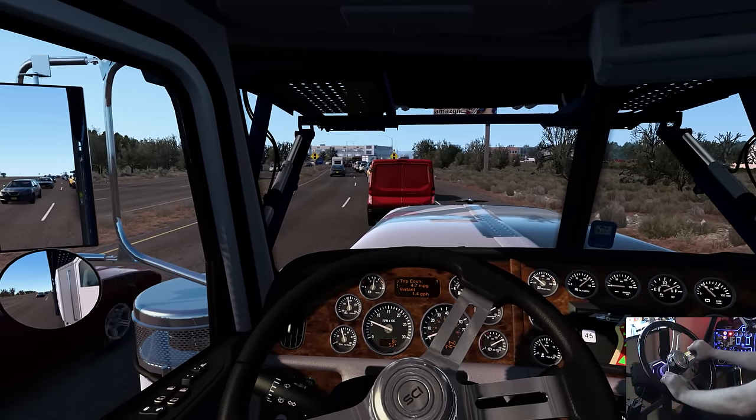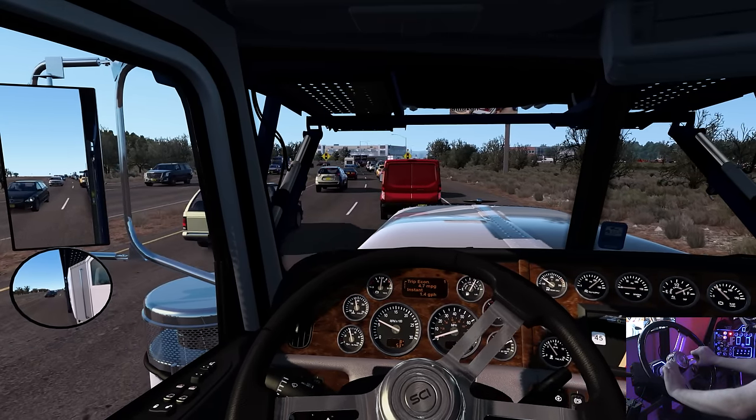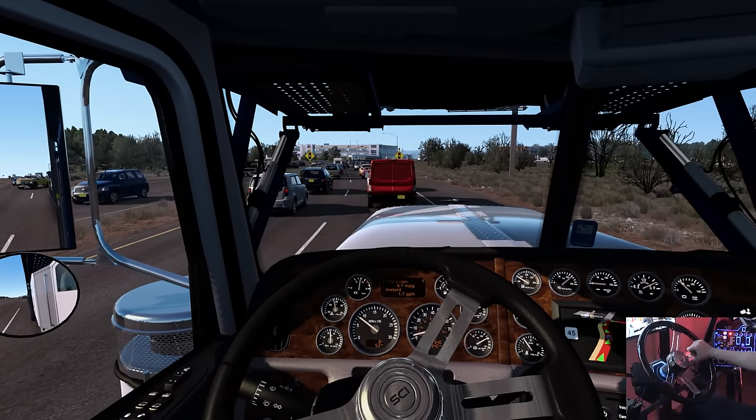Let's do the old-fashioned give-them-room-in-front-of-you trick. I don't know what this guy in front of us is doing in the van. He's got, okay, there we go. He had his hazards on for a second. I was like, what are you doing, dude?